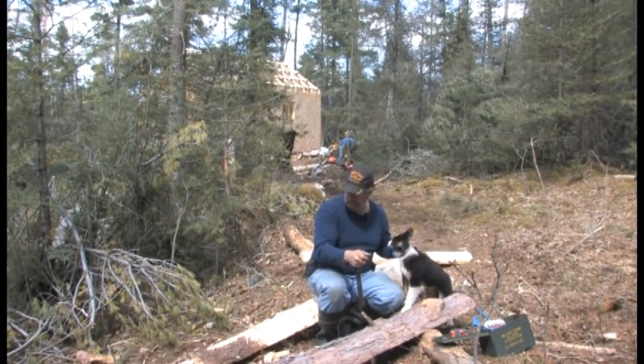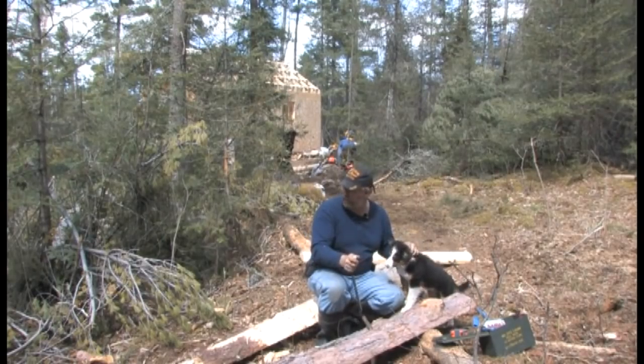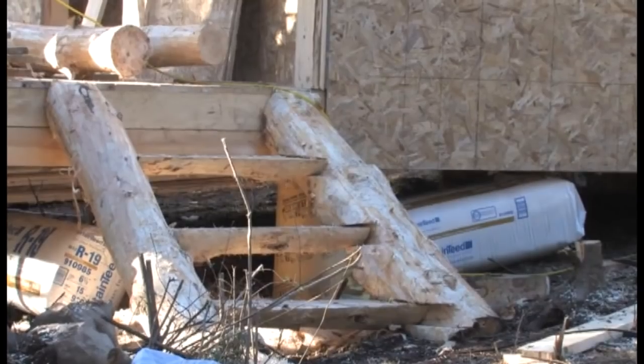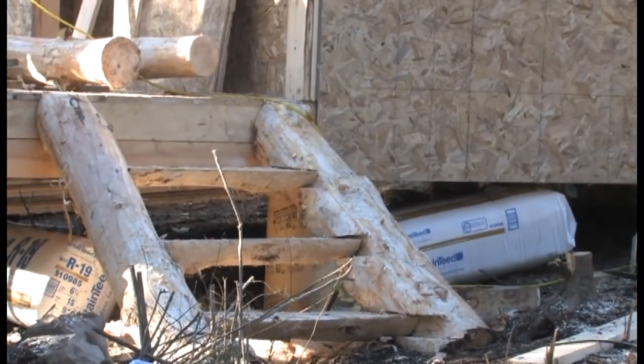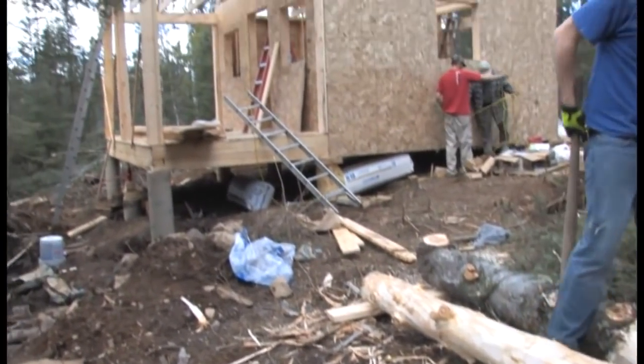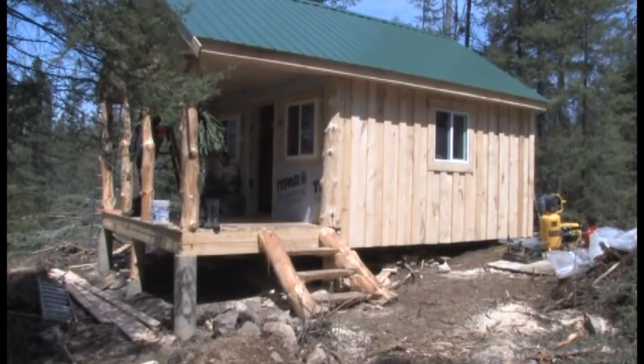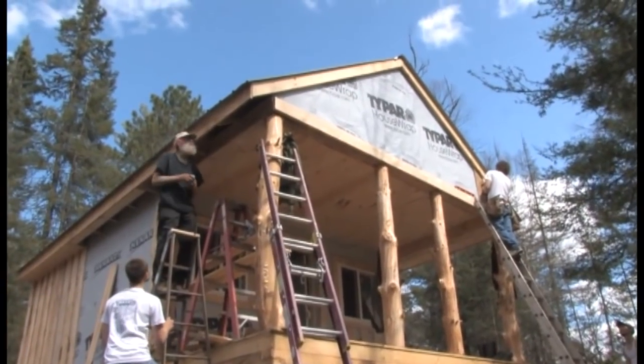Well, we've got quite a few logs peeled here. We've got our step logs that we're going to have going up at an angle, and then we've got our porch posts ready to go in. Now in the center of the porch, we're going to put one piece in there to help support the porch. Things are coming along real well.